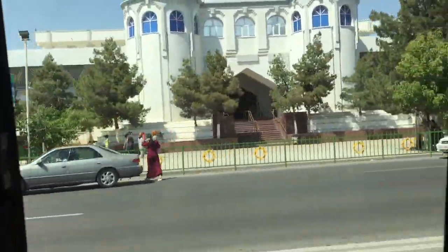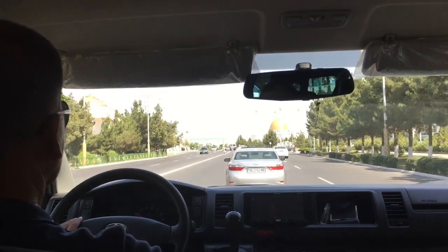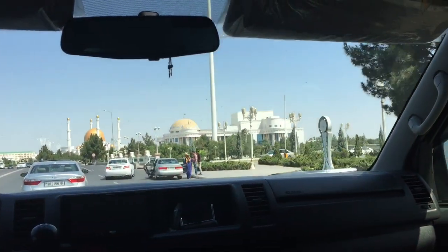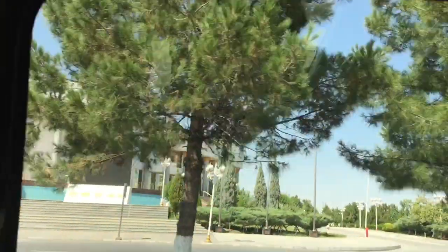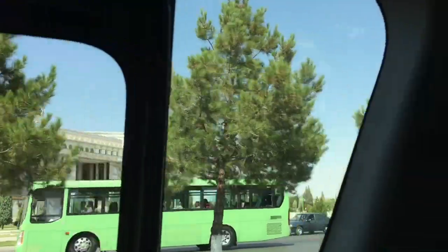That's the bazaar. And here we have the new hotel with the name Mari. Here on the left side, it is something like a meeting hall for our residents. Amazing buildings. And the monument of our first president. And the library.